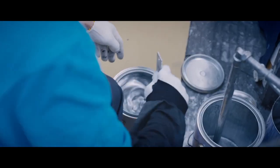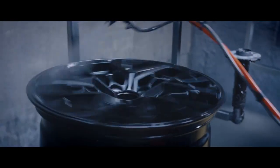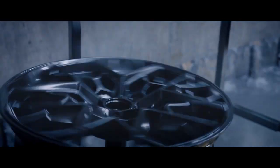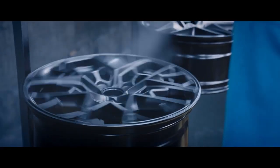Next, one of our other standard finishes, called liquid metal, is created using a hand-sprayed fading technique. First, a base black is applied over the entire wheel, and then a liquid silver paint is sprayed over the face of the wheel, creating the dynamic depth of our liquid metal finish.